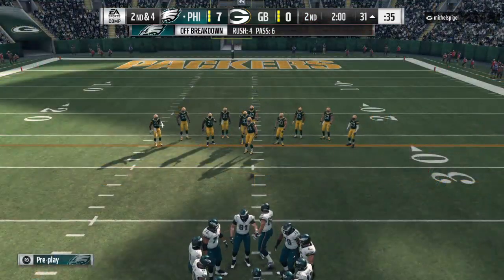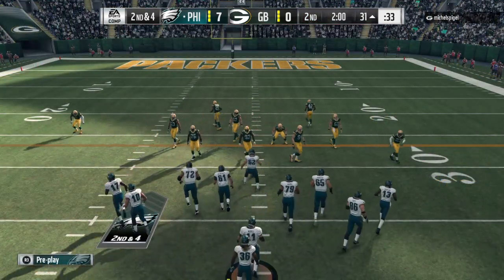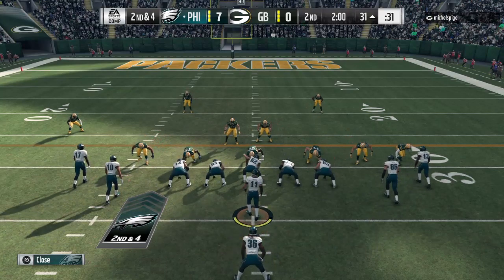2 minutes remain here in the first half. We're back to Lambeau following these words.